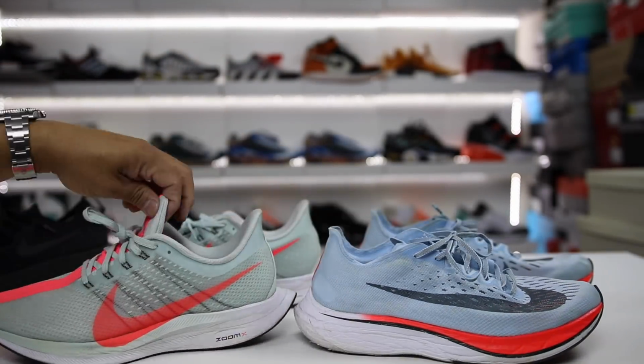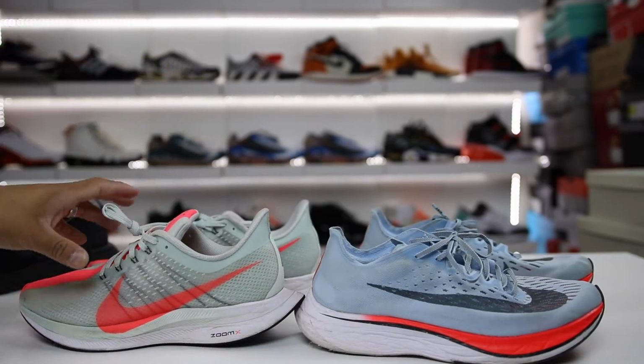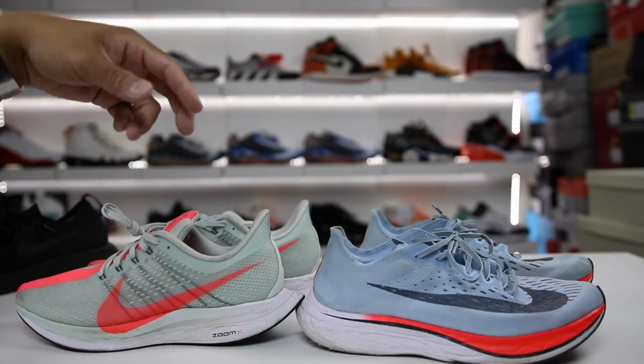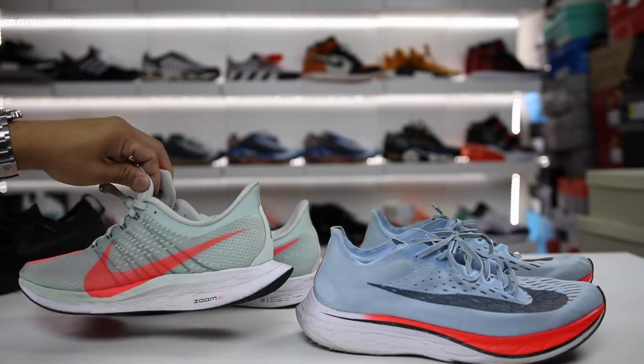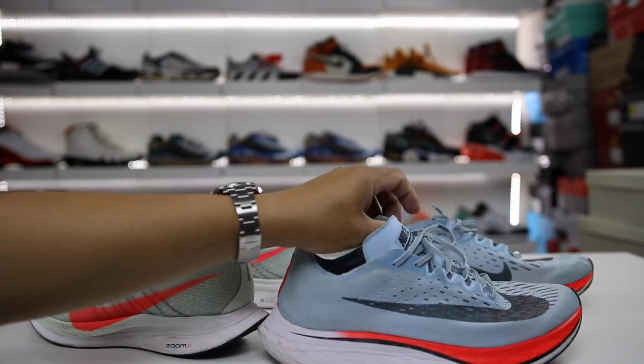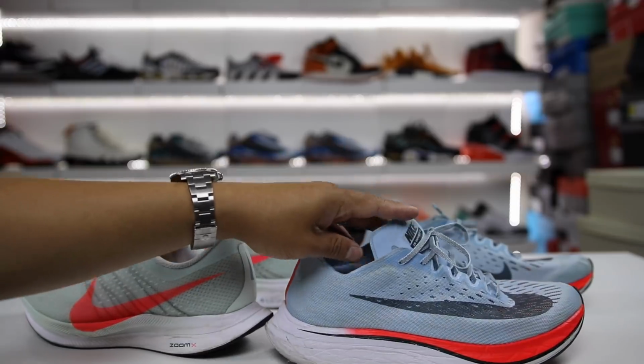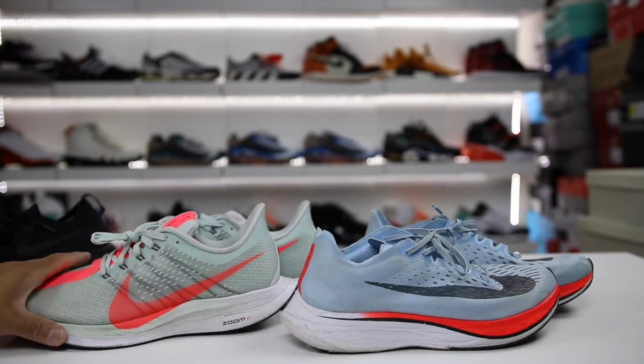And I haven't had to unlace these at all. I just literally slip these on and go. And for me personally, that's like the best lifestyle, where I wake up late in the morning, grab my coffee or whatever, and throw these on real quick and get out the door. I don't have to sit down, unlace, slip the shoe on, then relace them just right so they feel snug. And I like the Pegasus Turbo way better than the 4%.